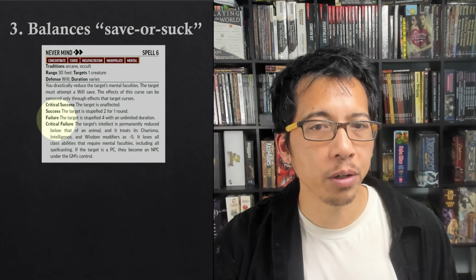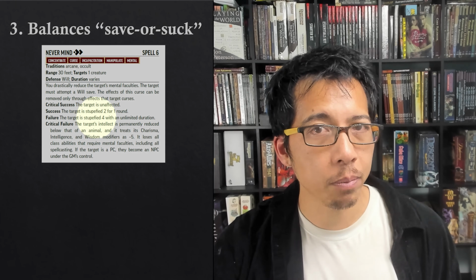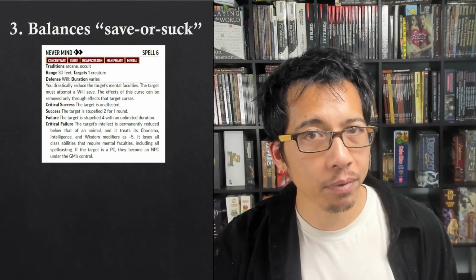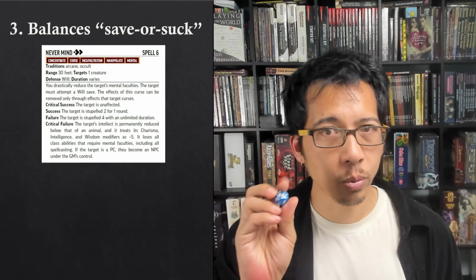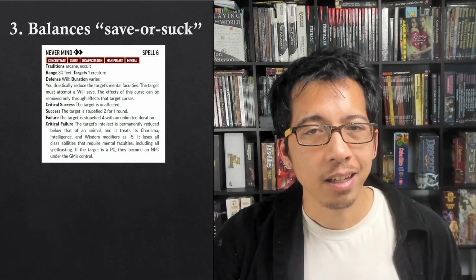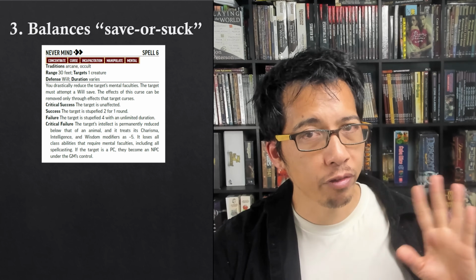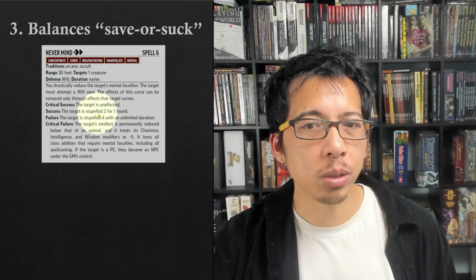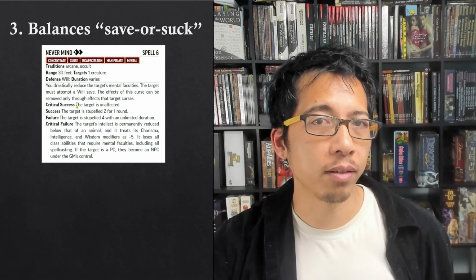A regular failure makes the target stupefied 4, so the DCs and attack bonuses of all of their spellcasting is reduced by 4, and on top of that, whenever they cast a spell, they need to do a flat check, a d20 check with no bonuses or penalties, and roll a 9 in order to successfully fire off the spell. 9 because it's 5 plus the stupefied value. If the target succeeds on the roll, they are stupefied 2 for only 1 round. Critical success, of course, ignores the effects entirely.